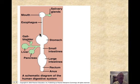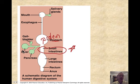There's going to be a sphincter at either end of your stomach to allow food to come in and to control food going out. And the only thing that's really going to get digested in your stomach is protein. We'll talk a little bit more about that in class, but the stomach is where protein digestion takes place primarily. The small intestine is where the bulk of action takes place, however, for all foods.